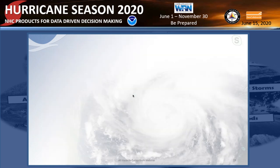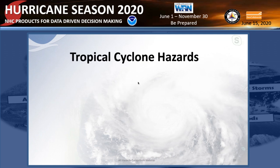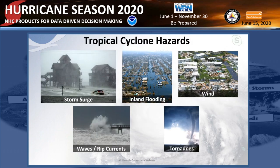So now we'll talk a little bit more about the tropical cyclone products, watches, warnings, and hazard information that's available from NHC. So when you think about a hurricane and you close your eyes, what do you see? Most people think about the wind hazards, but in reality, the water hazards are the most deadly and typically have the ability to result in the largest loss of life, not only near where a storm potentially makes landfall, but hundreds of miles inland and days later through inland flooding and rainfall.